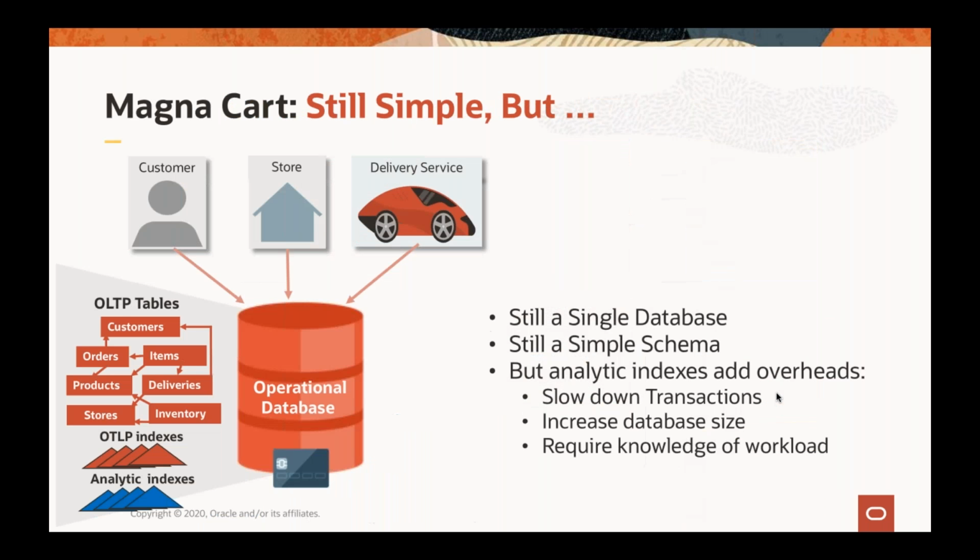So now we still have a fairly simple architecture. It's still a single database, still a fairly simple schema. But now I've added analytic indexes, which add overhead. The database size becomes bigger. They slow down transactions because every insert or delete has to maintain these indexes.